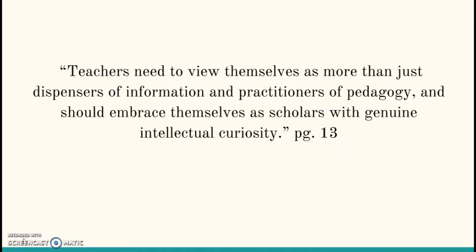Percoco splits his book into 6 chapters. The first introduces the need for teachers to continue to be researchers. He does this by telling a story of his experience digging through primary sources to create a curriculum about eugenics in the United States. He says teachers need to view themselves as more than just dispensers of information and practitioners of pedagogy, and should embrace themselves as scholars with genuine intellectual curiosity.